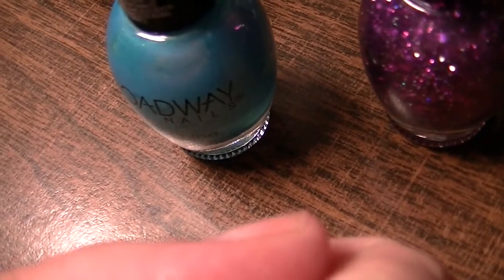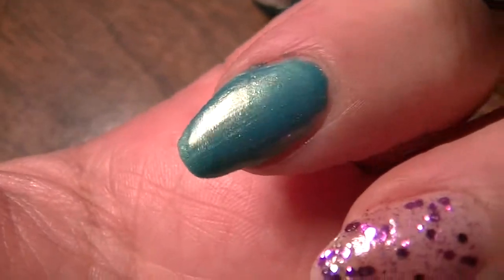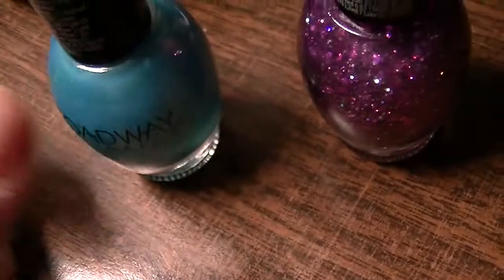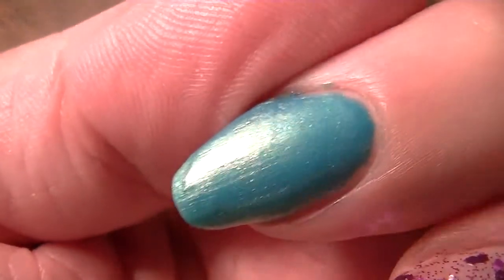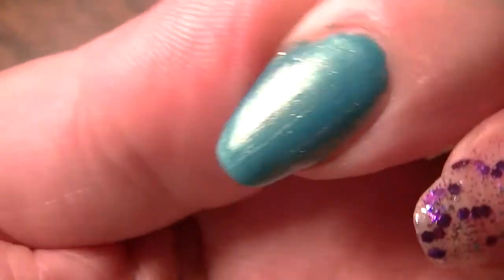So I decided to swatch a couple of these on my actual nails because I'm cutting my nails off. So that's this one. I totally forgot what it's called now. Aquarius, and that's 2 coats. It has a really nice kind of micro gold fleck in it, and it was mermaid that I couldn't think of the word.